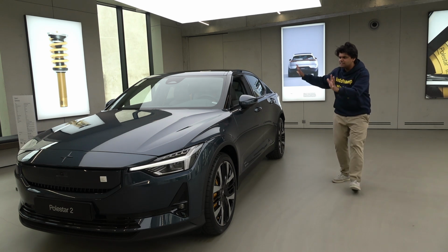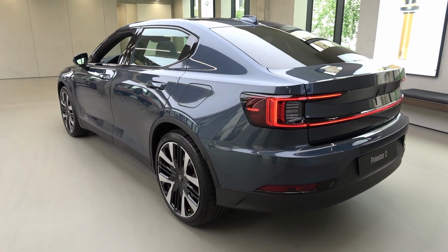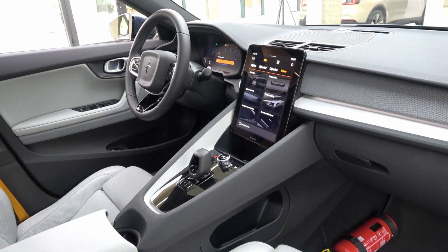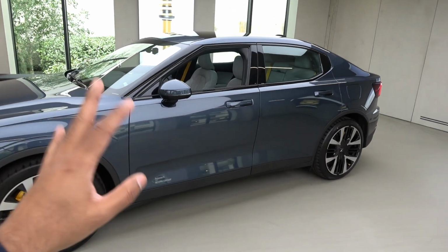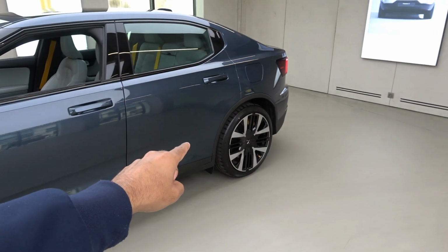Over here is a facelifted Polestar 2, and this brings me down to a very big question. Should Tesla and the Chinese car manufacturers like BYD, MG and Hongqi, should they all be worried? Now, as part of the facelift, Polestar has abandoned the front-wheel drive layout. Instead, they've resorted to a rear-wheel drive layout.